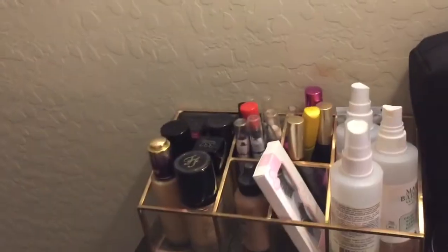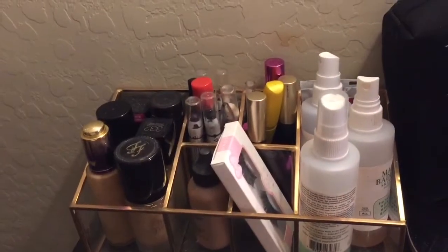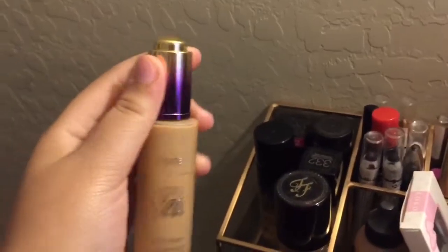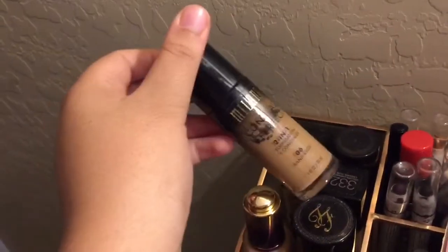Then behind there, I have this compartment. My makeup is not very organized, but ew, I have a stain on the wall. That's over here, my foundation. This is the foundation I'm using currently. This is the Tarte Rainforest of the Sea foundation. I have my favorite foundation, which is the Too Faced Born This Way.